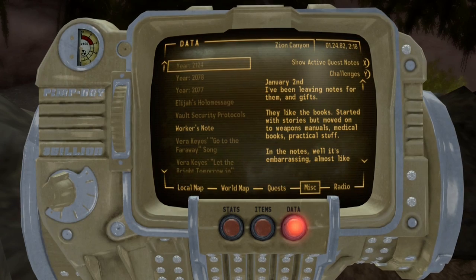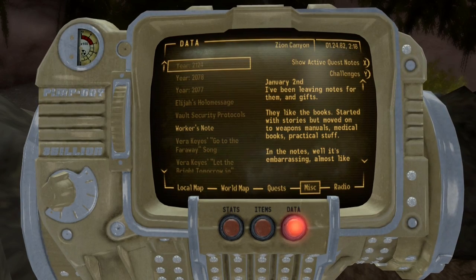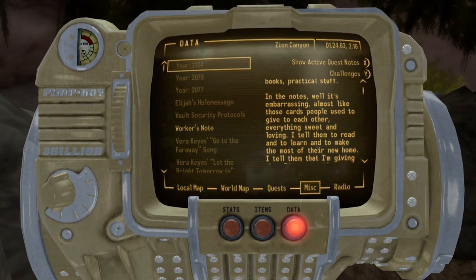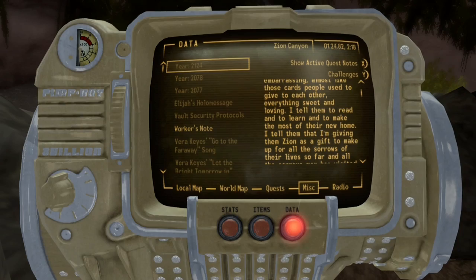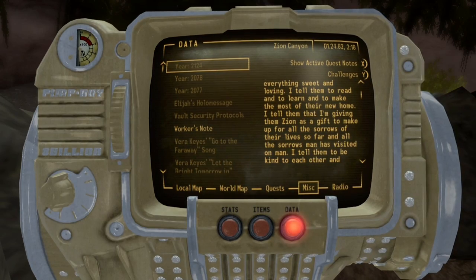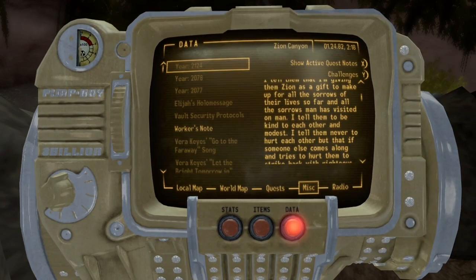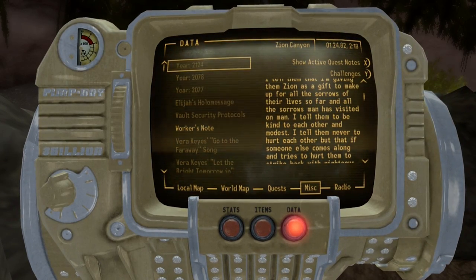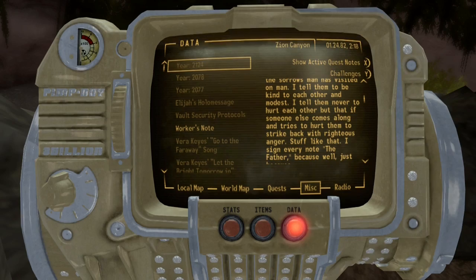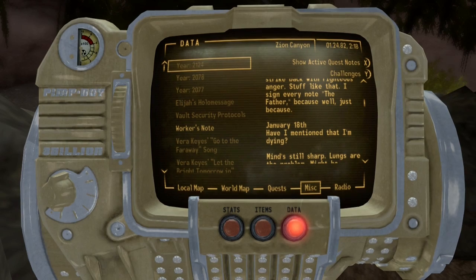January 2nd. I've been leaving notes for them, my gifts. They liked the books, started with stories, but moved on to weapons manuals, medical books, practical stuff. And the notes, well, it's embarrassing, almost like those cards people use to give each other, everything sweet and loving. I tell them to read and learn to make the most of their new home. I tell them that I'm giving them Zion as a gift to make up for the sorrows of their lives so far, and all the sorrows man has visited upon man. I tell them to be kind to each other and modest. I tell them to never hurt each other, but if someone else tries to hurt them, to strike back with righteous anger. Stuff like that. I sign every note the father because, well, just because.